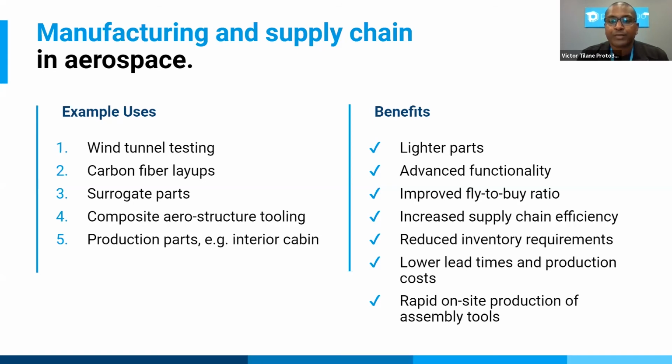And in terms of benefits, using additive, you can produce lighter components, advanced functionality of the components, and improved fly-to-buy ratio, where you can produce parts that can be almost ready to go. Increased supply chain efficiency, reduced inventory requirements. We produce additive manufacturing components in line with our clients' timing requirements for installation or assembly times. And then rapid on-site production of assembly tools can happen using additive manufacturing as well.